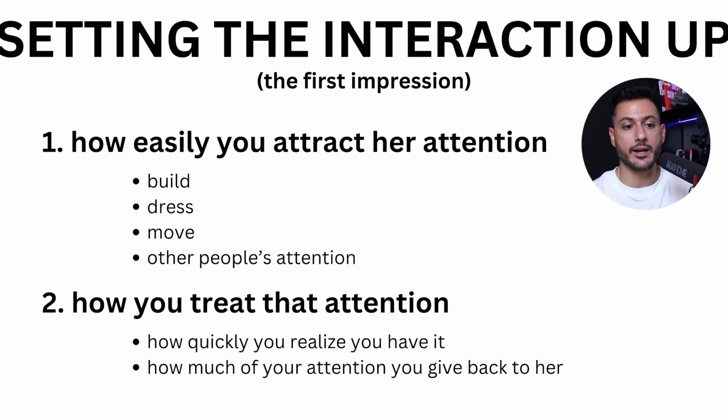The first thing we're going to look at is the first impression. The first impression is a glance. First impressions don't take 30 seconds or a minute. The first impression is just like an instant, okay? And we're going to divide it into two things. Number one, how easily you attract others' attention, the girl's attention. And number two, what happens with that attention once you have it, like how she feels about it.